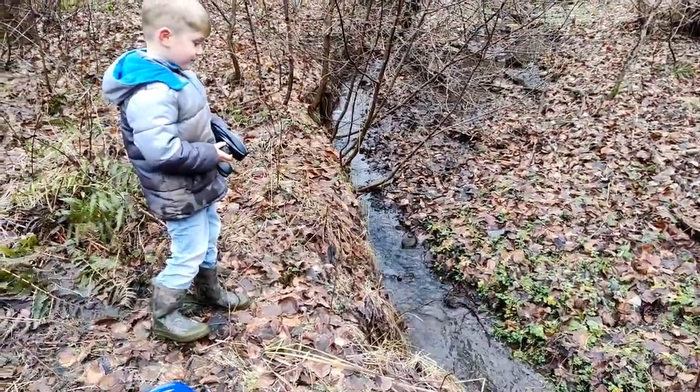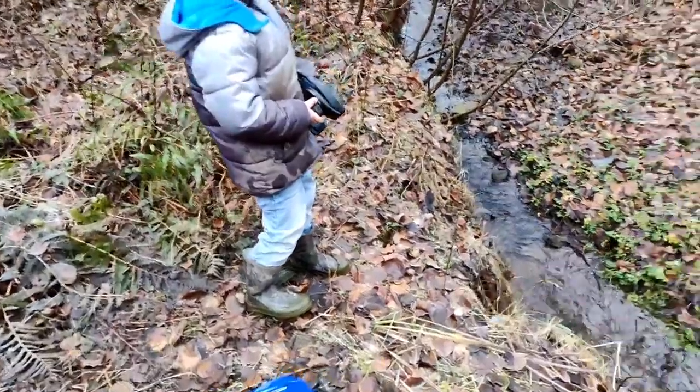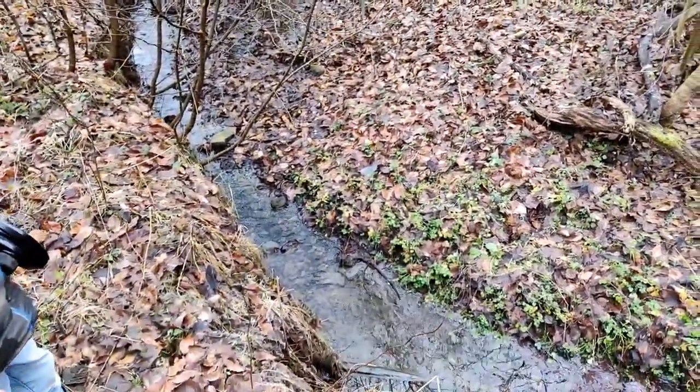Are you afraid your truck is going to jump into the water? No, I'm sure I can clear the water. I just don't know if I might hit that log over there. Back into the water. Yeah.